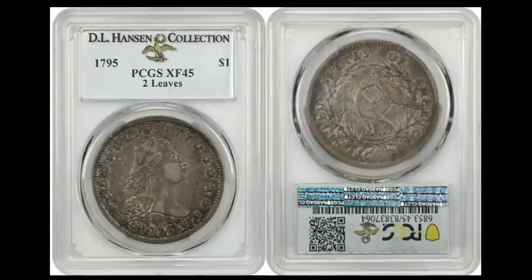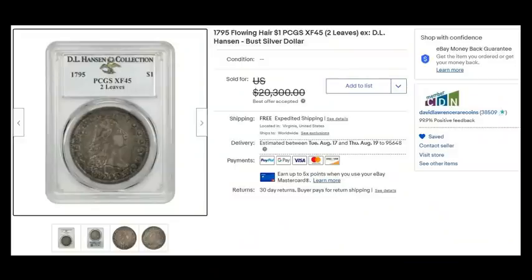But very cool coin. So let's see how much it sold for. A best offer was realized somewhere south of $20,300 for this one. It does have the distinction of being the number 10 coin. Again, just beautiful. And it's sold by David Lawrence Rare Coins. I mean, who else would you expect? David Lawrence is one of the foremost experts in the field.